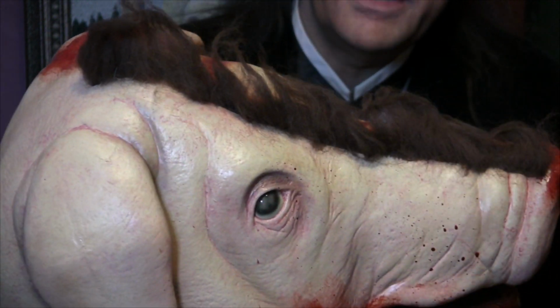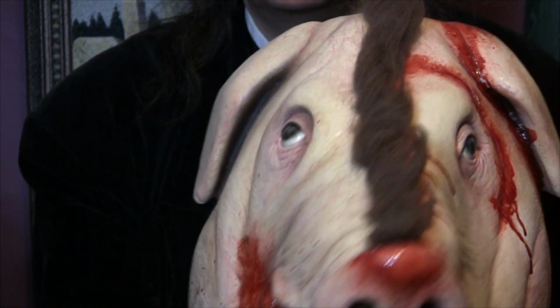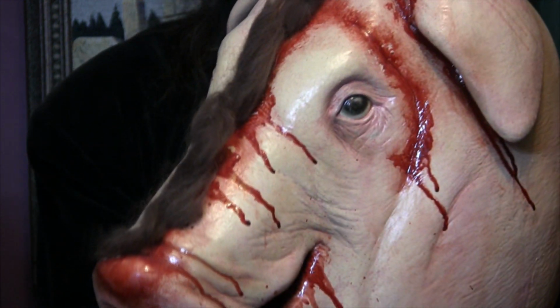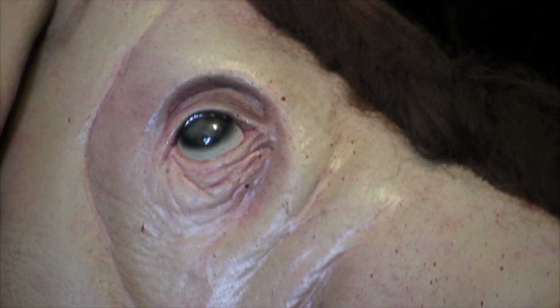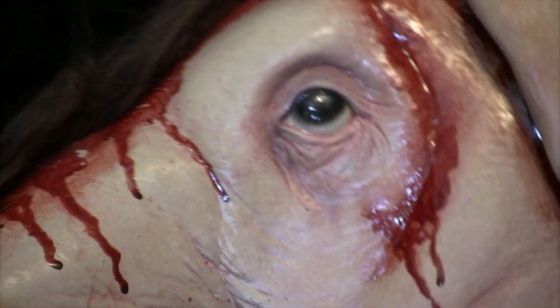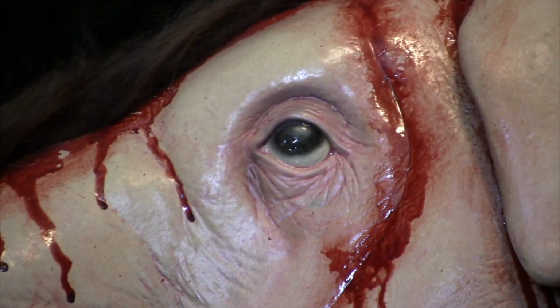You can probably tell. Okay, it's got the strip of hair here, which looks kind of strange because he looks like some kind of Mohawk punk pig. But the pig head used in the movie did in fact have a strip of hair down the center like that. Look at these creepy eyes. The eyes are really creepy, I think, very disturbing. They look like dead animal tissue, which is pretty creepy. And by the way, if you're a vegetarian and want to make any sort of an anti-meat statement, this is the mask for you.